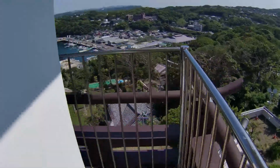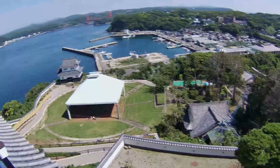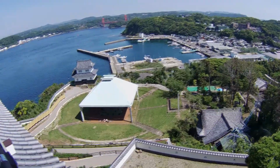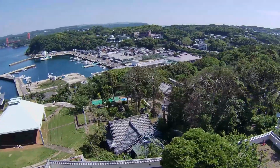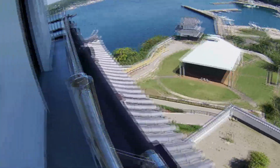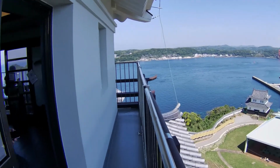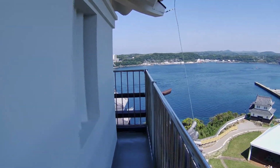In the background of this second harbor is Hirado Island's Red Bridge. Below is an outdoor sumo arena and two of Hirado Castle's 4 Yagura watchtowers. The view from this castle is well worth the 500 yen entrance fee.